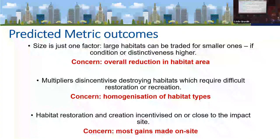So these are just theoretical concerns based on what the metric looks like and what it does. But I'm going to hand over to Sophus to actually talk about some of the data and preliminary evidence of how biodiversity net gain is functioning.